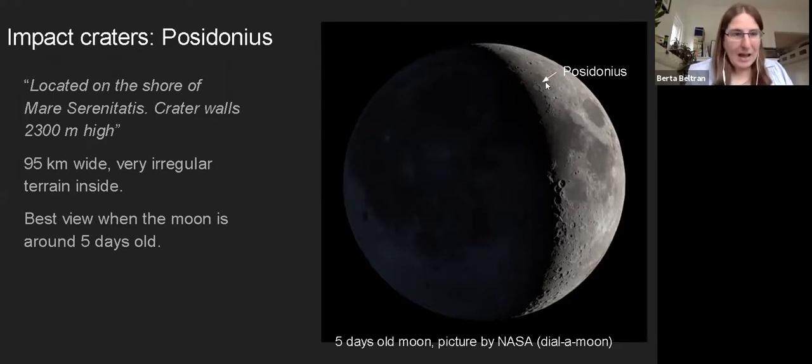And now we move to a crater called Posidonius. This crater, which I have shown in the slide, is a picture of the 5 days old moon. It's a picture that you can get from the NASA website. That's how the moon looks when it's around 5 days, and you measure the age of the moon by how many days it is away from new moon. So as it starts to become waxing, we start counting the days from there.